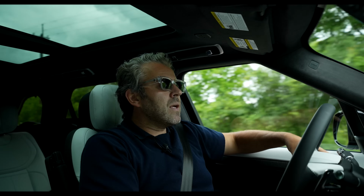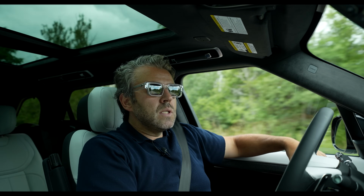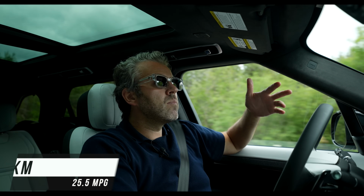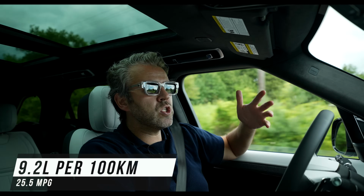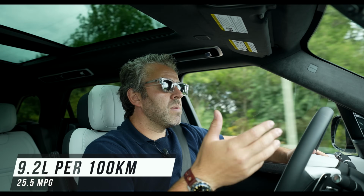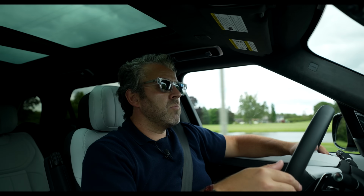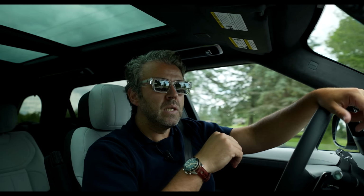Range, you get about 90 kilometers on a single charge, and I've gotten that. It's very good in terms of range. Fuel efficiency. Today, in the test that we did, this managed to get 9.2 liters per 100 kilometers, which is better than what the Cayenne gave us. Cayenne was 9.9, this is 9.2. Now, it's not a huge difference, but this one did do better. That's just a fact.